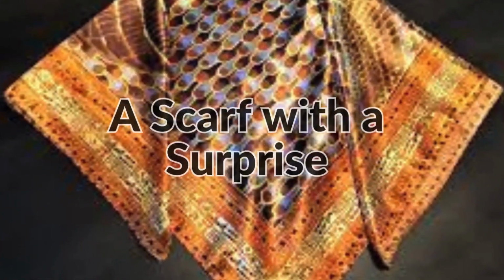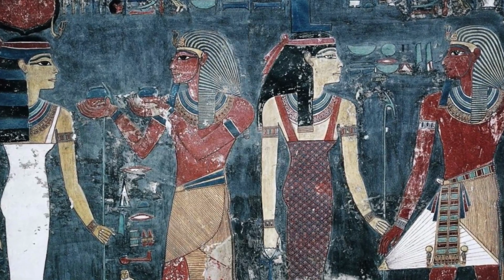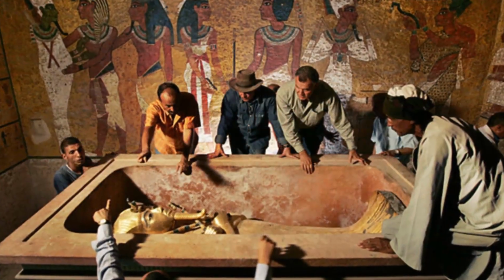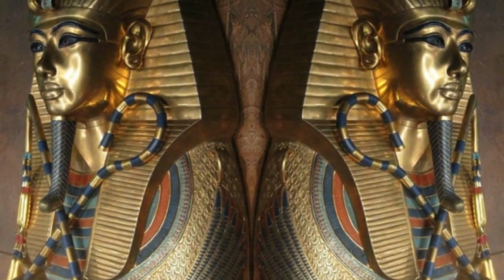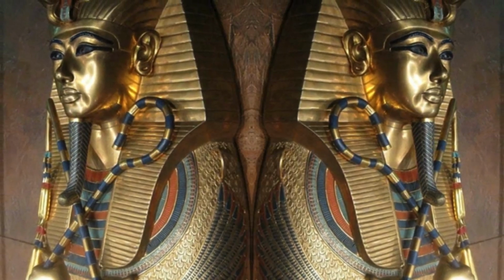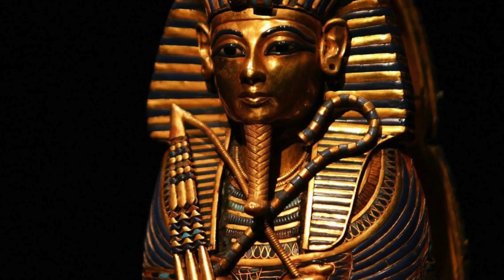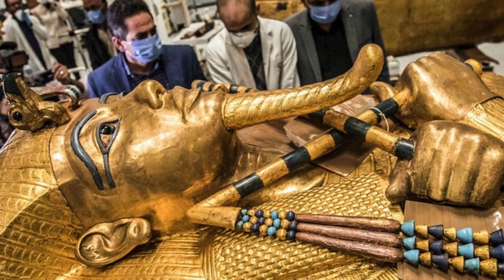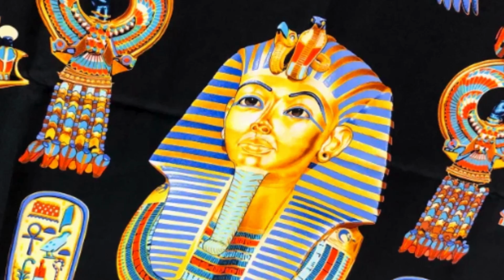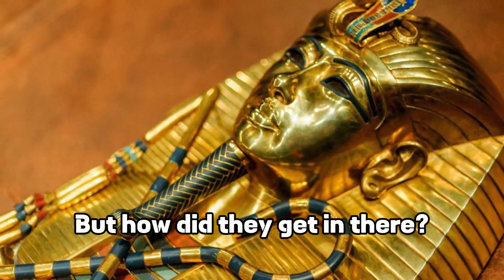Number 5. A scarf with a surprise. Inside a small wooden chest made from ebony and cedar, Carter and his team found a gold-plated leopard head and a gorgeous pair of ceremonial objects known as the pharaoh's crook and flail, always depicted as held across his chest. But alongside these priceless items was something conspicuously commonplace, a knotted-up linen scarf. When the archaeologists untangled the scarf, they found several gold rings inside. But how did they get in there?